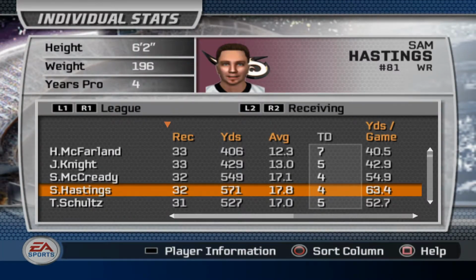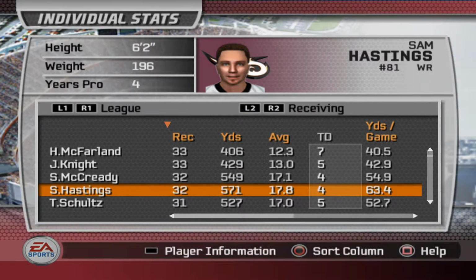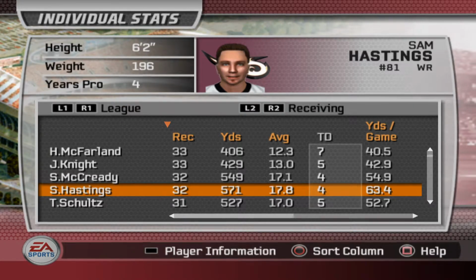So our offensive player of the week is Sam Hastings. He had 5 receptions, 163 yards, with 2 touchdowns. He just took advantage of everything that the defense gave him, and he just scored off and got some big plays that got them the big victory.